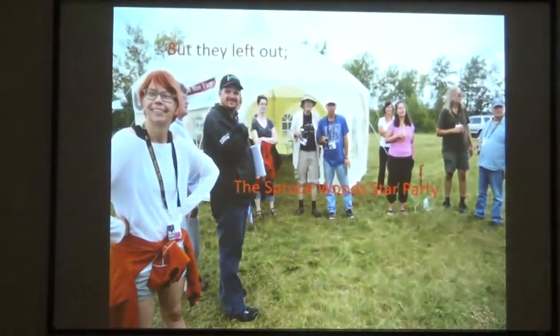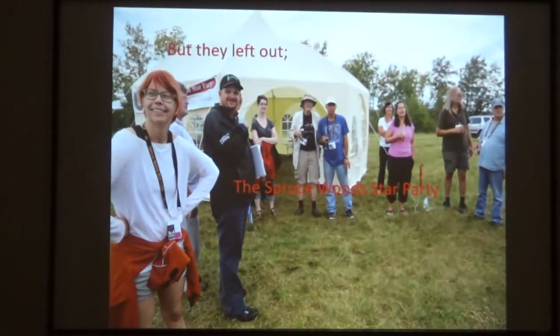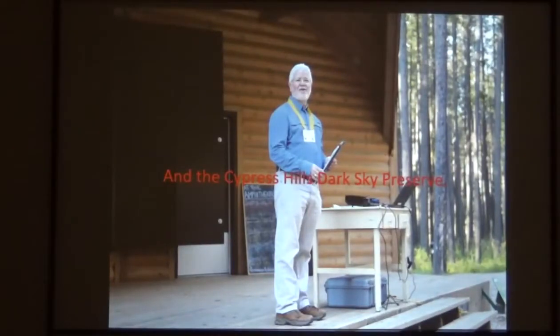familiar with. They left out this place, Sprucewood Star Party, and they left out the Cypress Hills Sky Preserve, which I usually try to get to every year. That's Les Dickinson who organizes it every year. He does quite a good job of it, getting everything going there.